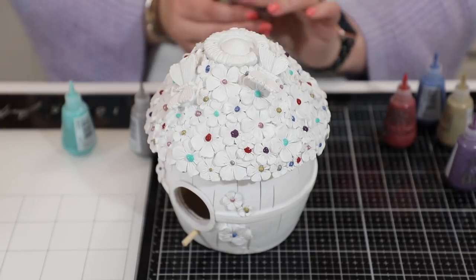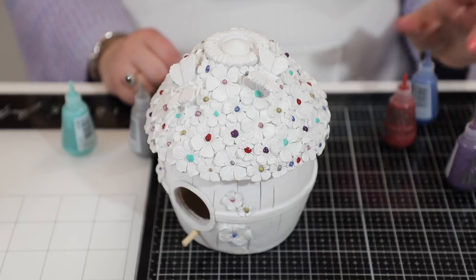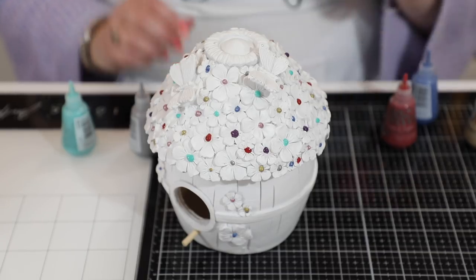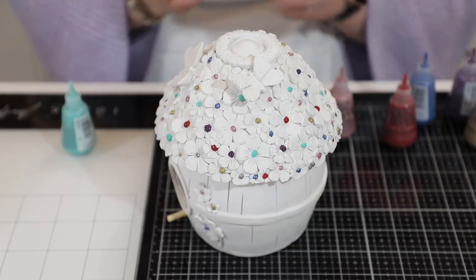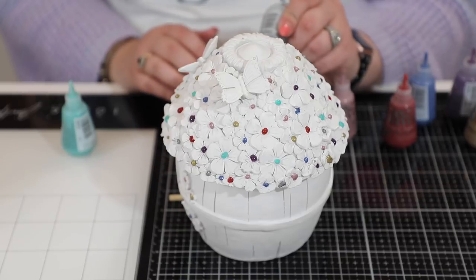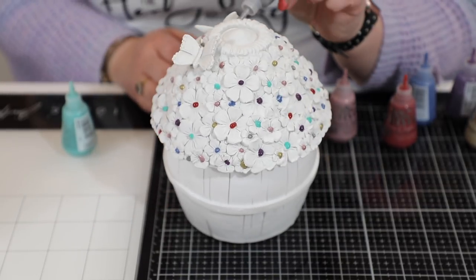So I'm nearly done. And I'm really trying not to put the same ones next to each other, but I think it's just going to happen. I think the aquamarine colour is my favourite because I seem to have lots of that everywhere. Some silver, more silver. One more at the top here.